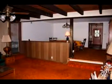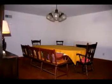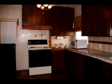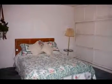Upon entering the home, you'll be surprised to see an open floor plan. The huge dining room is open to the family room and the kitchen, creating an enormous space for entertaining. Other modern floor plan amenities in this traditional include a huge master bedroom and den.